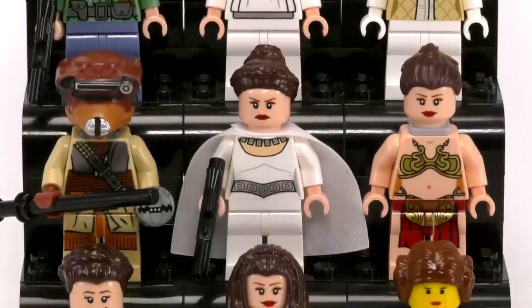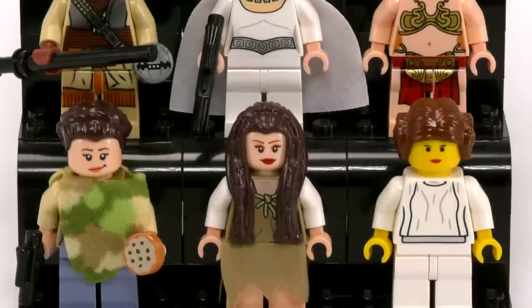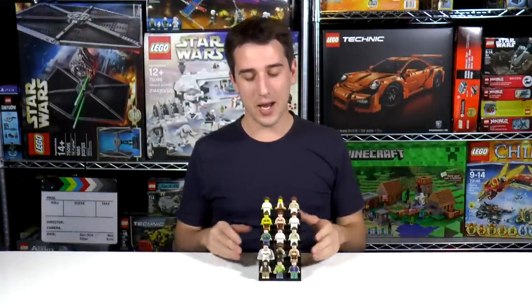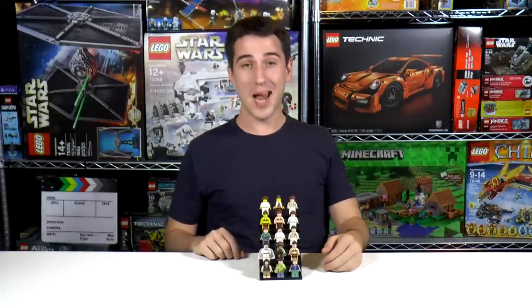Also in this collection, there was a very interesting production fluke with one of these figs, which makes them worth about 10 times as much as they normally would be. But I will let you know when we get to that production flaw, and right now I'm gonna go through the Leia collection chronologically. I'm gonna let you know what sets they came out in and how much they're worth.